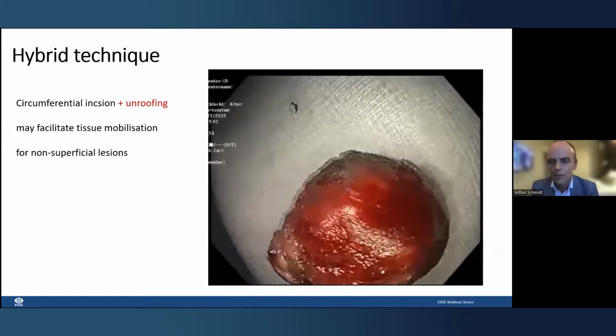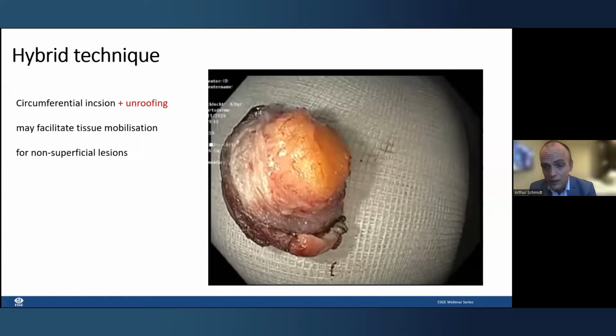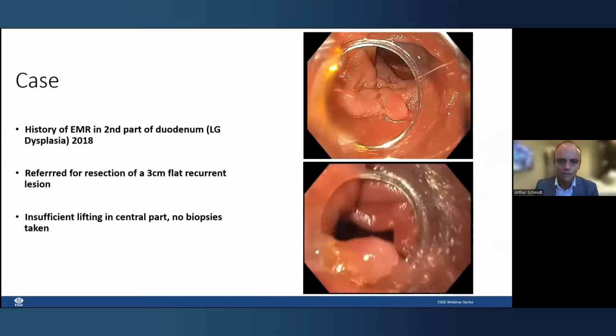Here's the resection specimen. And luckily, this was an R0 resection, and the pathologist confirmed that this was indeed a GIST with a low proliferative index. So this was also a complete and curative resection.